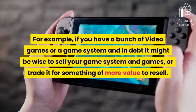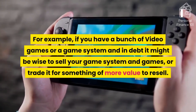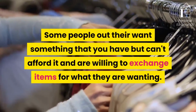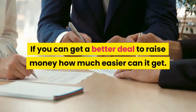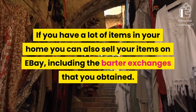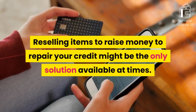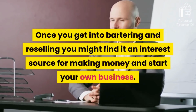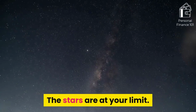For example, if you have a bunch of video games or a game system and are in debt, it might be wise to sell your game system and games, or trade it for something of more value to resell. Some people out there want something that you have but can't afford it, and are willing to exchange items for what they are wanting. If you can get a better deal to raise money, how much easier can it get? If you have a lot of items in your home, you can also sell your items on eBay, including the barter exchanges that you obtain. Reselling items to raise money to repair your credit might be the only solution available at times. Once you get into bartering and reselling, you might find it an interesting source for making money and start your own business. The stars are the limit.